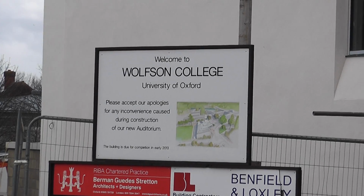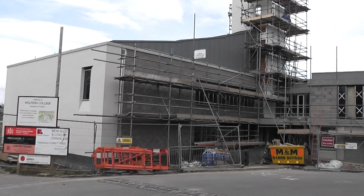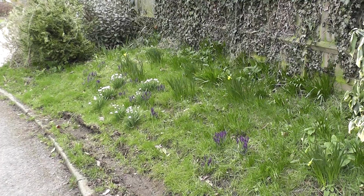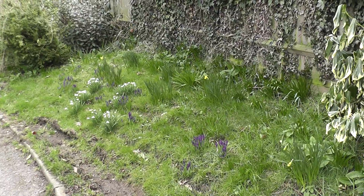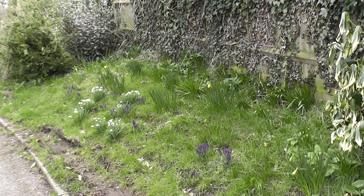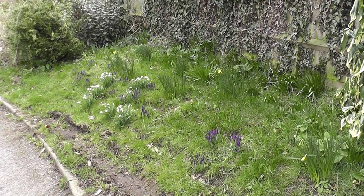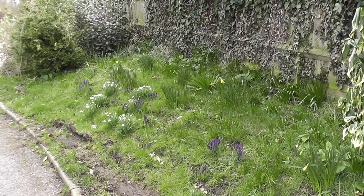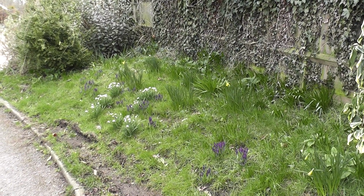Looks like it's under refurbishment. Entering the gardens at Wolfson College, and it's very unusual to get all 3 of daffodils, snowdrops and crocuses out at the very same time. Usually the snowdrops are long since gone, but such is this bizarre winter that we're having.